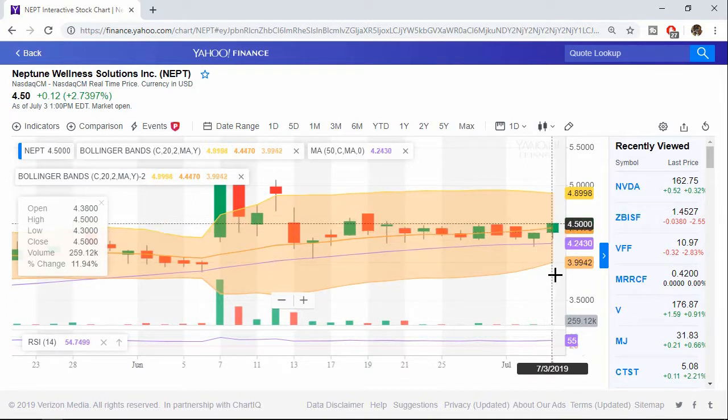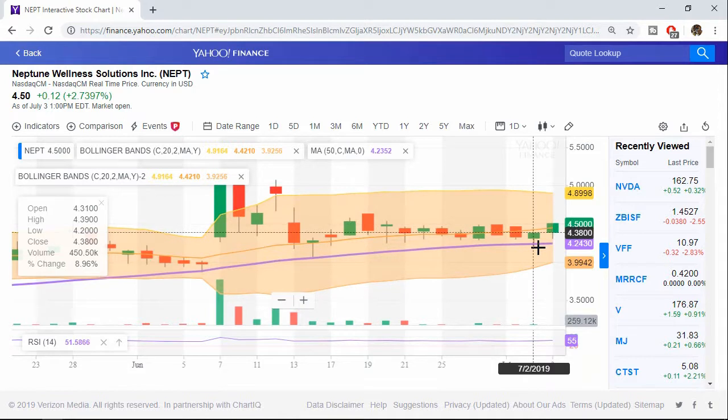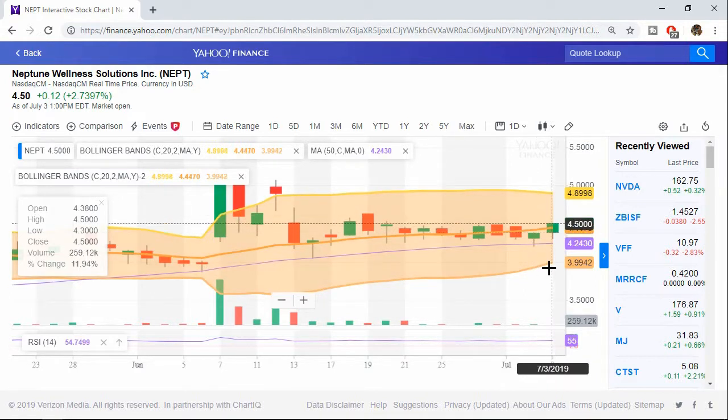This is called a confirmation. It didn't fall at all. It fell a little bit after opening, only to 430, which is super high considering the previous day it opened at 431, hit down to 420, and then look at this hammer.